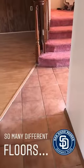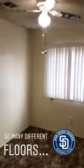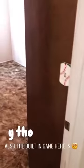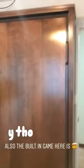So here's 3 different types of flooring, coming into different carpet in one of the bedrooms. This is probably the smallest bedroom. Any Padre fans out there want to buy this house? More really bizarre built-ins, and more odd carpet in this smaller bedroom, really taking up a lot of space in this tiny bedroom.